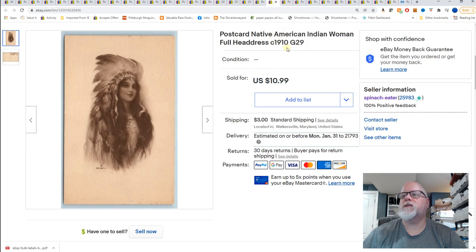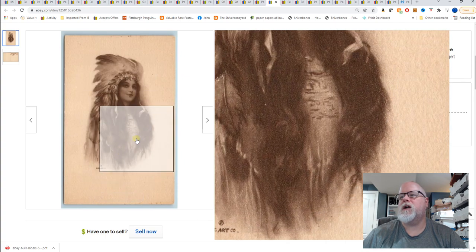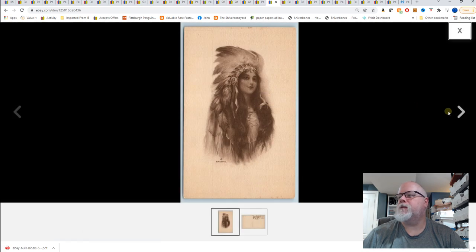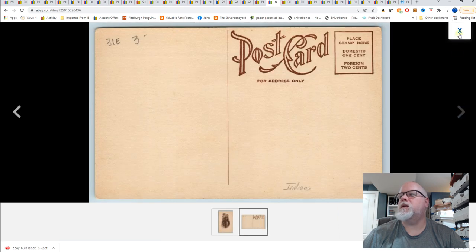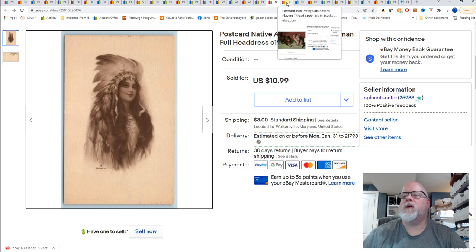And then this one is another Native Americana Indian woman, full headdress, 1910s. Looks like a National Art Company. There's that. And probably paid 30 cents. And that's probably what it went for, $10.99.